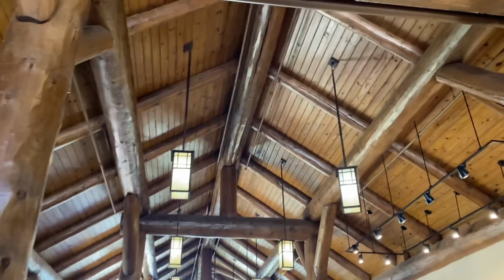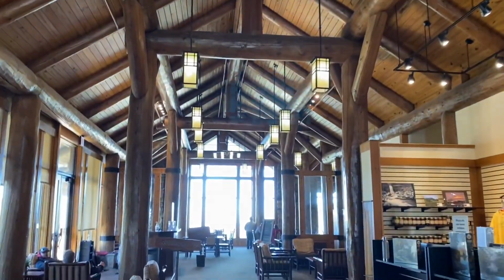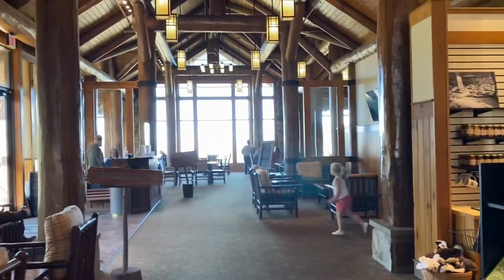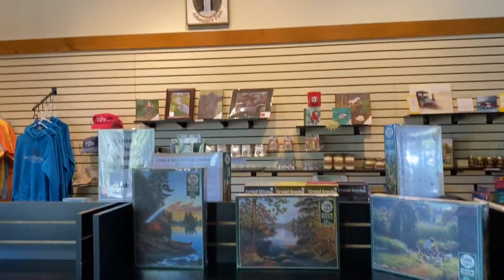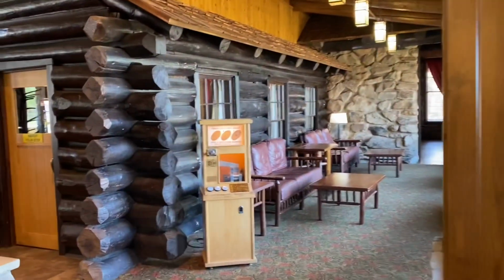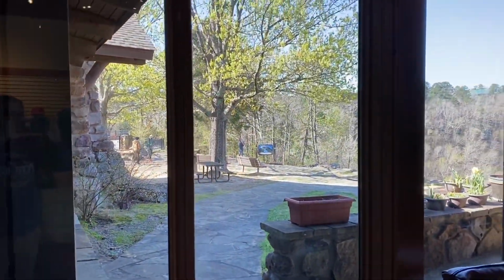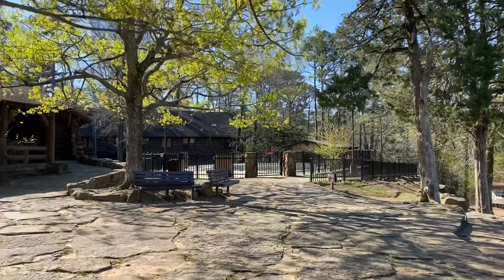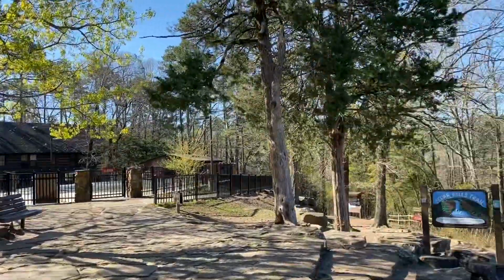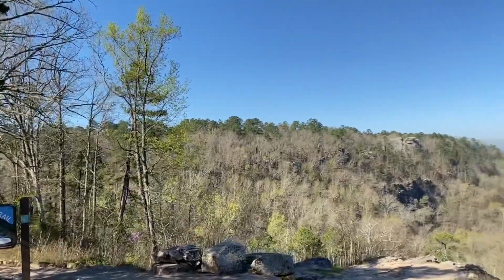This is newly renovated in the last few years, and the restaurants in here, they do have, like I say, a gift shop. Kind of the same things that are at the other one, at the visitor center. A penny smasher, and then the spot where you start the trail. Here at Mather Lodge, they have a swimming pool, which is closed right now because it is still quite chilly.